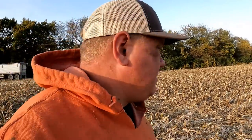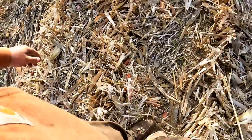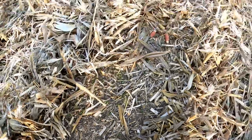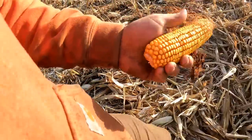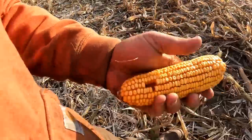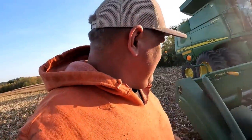So yeah, that was a little bit of an issue. And this here might be the worst corn I've ever shelled in my entire life. And that's light too. It's probably not gonna have very good test weight. And the boot, it's wet. So that's good. All three things: low test weight, low yields, high moisture. That's what we like to find, all right?